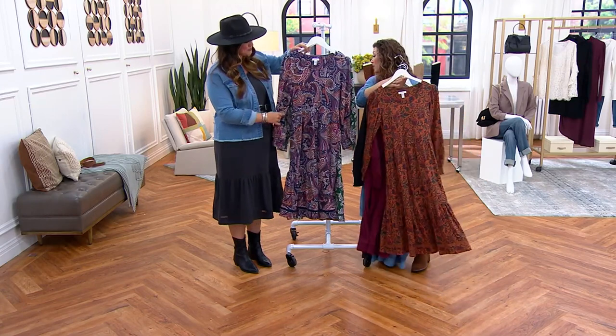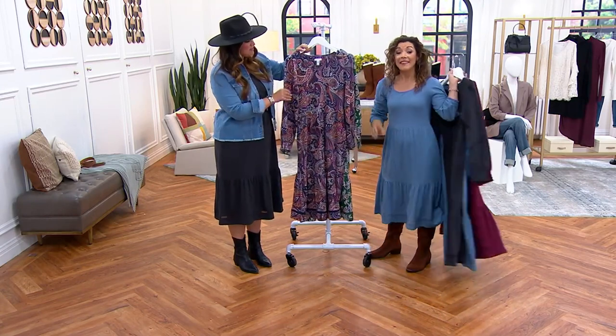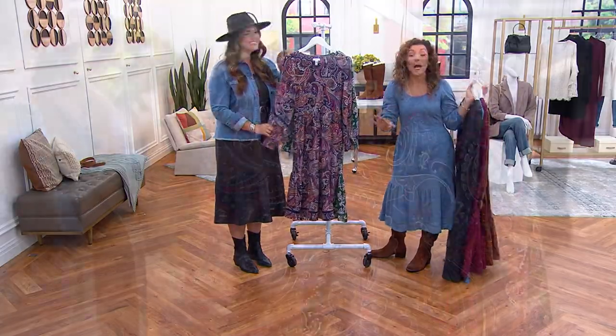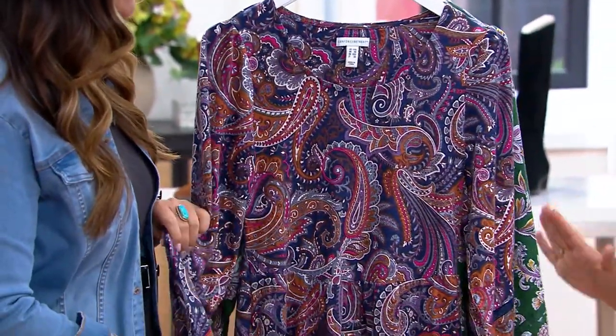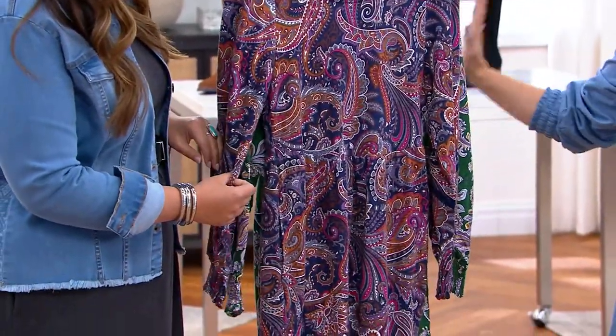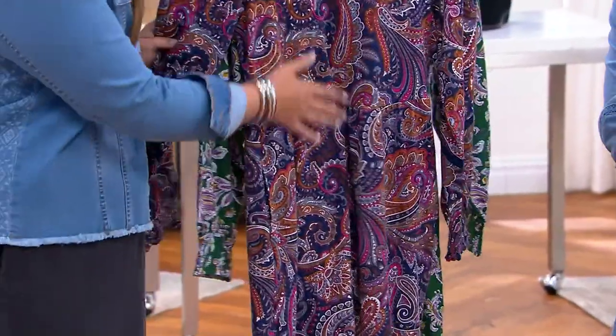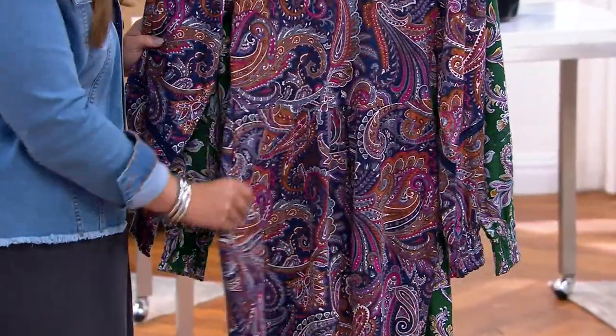We also have it in, or it's called Rust Tapestry. Sorry, here's a paisley. This one's navy paisley. Paisley was the very first print in the world of fashion and textiles ever. I didn't know this. The more you paisley know. It's always in style because it's really classic. It's really beautiful.